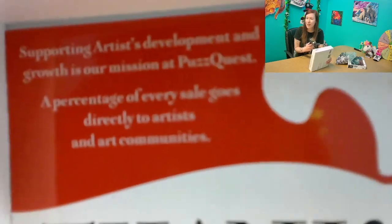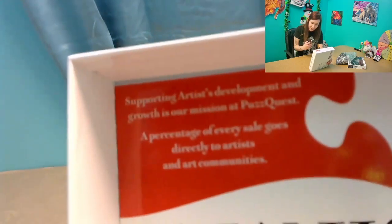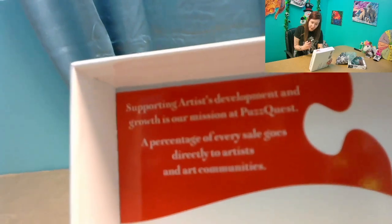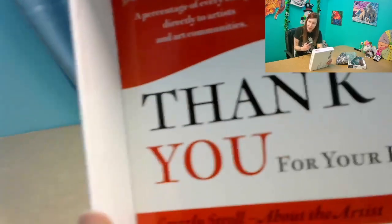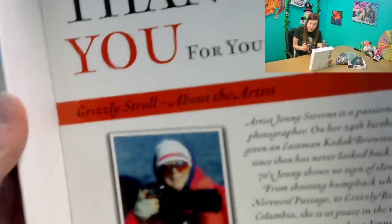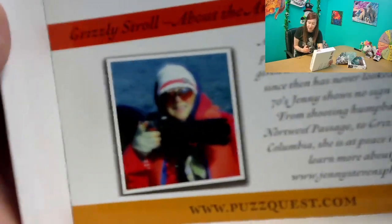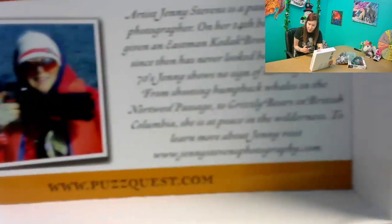I hope you all can see that. I know there's a bit of a glare. So it says, supporting artist development and growth is our mission at PuzzQuest. A percentage of every sale goes directly to the artists and art communities, which is pretty cool. We got their logo there, a giant thank you for your purchase, and down here we have a little bit about the artist. So it's a little bit like an about the author page and a picture of her. Oh, and then there's their website, in case anyone was interested.